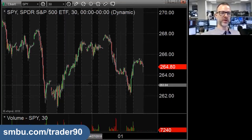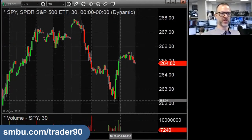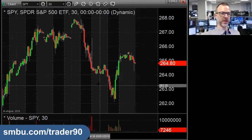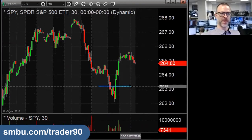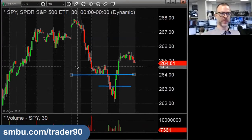Market's actually drifting a little bit lower now. End of the day, we did have a big move. It started at around 1:30 with this big green bar that took us above the 263 and a quarter, which had been resistance all morning. It took us right up to pre-market resistance.